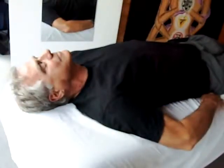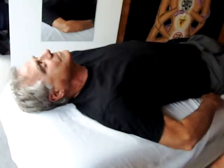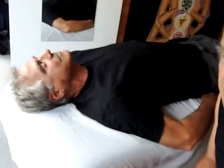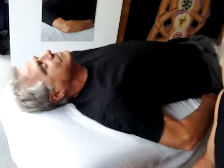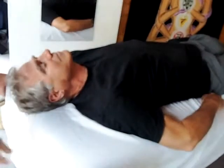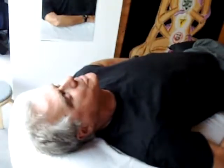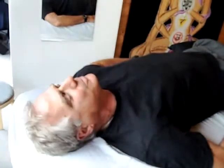So, I'm going to be working with Professor Dr. Robert Weston, and he has come to me to work with this neck that he has been having for, how long have you been having it, Bob? Oh, at least 15 years. 15 years. When I first noticed it, I might have had it before.